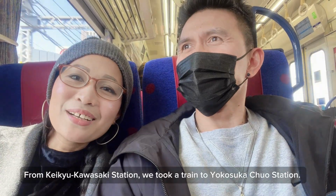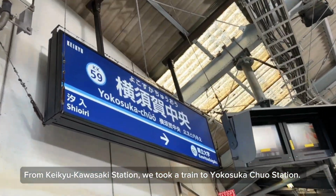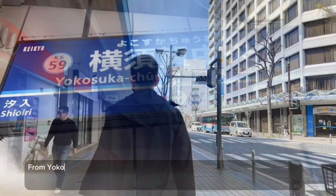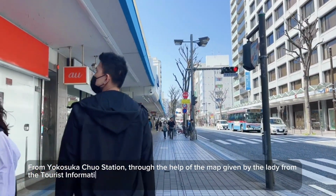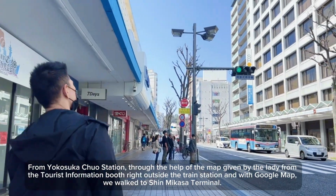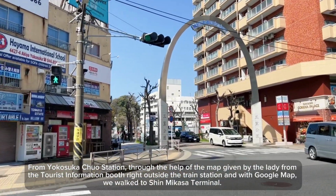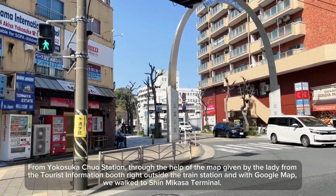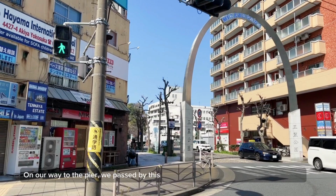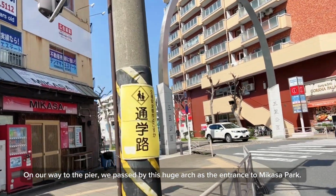From Keikyu Kawasaki Station, we took a train to Yokosuka Chuo Station. From Yokosuka Chuo Station, through the help of the map given by the lady from the tourist information booth right outside the train station, and with Google Map, we walked to Shinmikasa Terminal. On our way to the pier, we passed by this huge arch as the entrance to Mikasa Park.